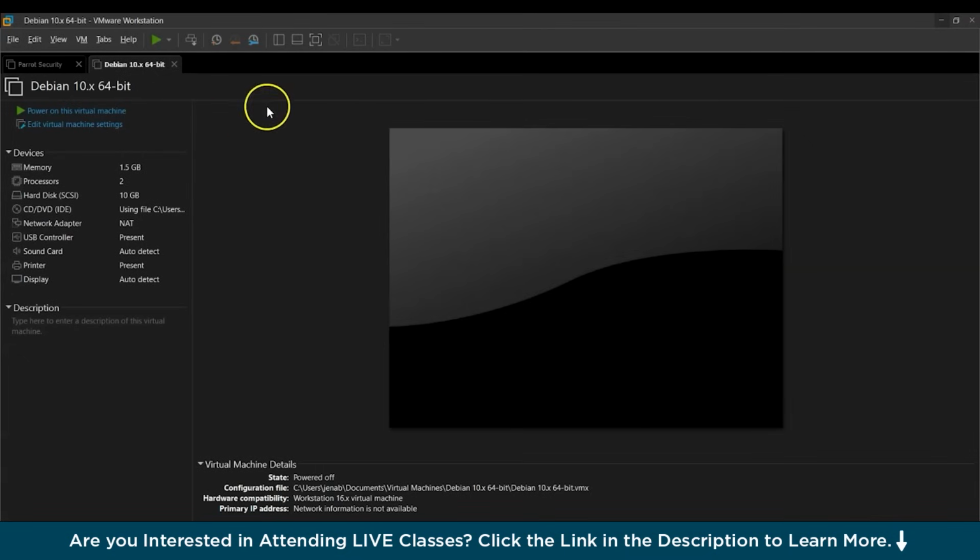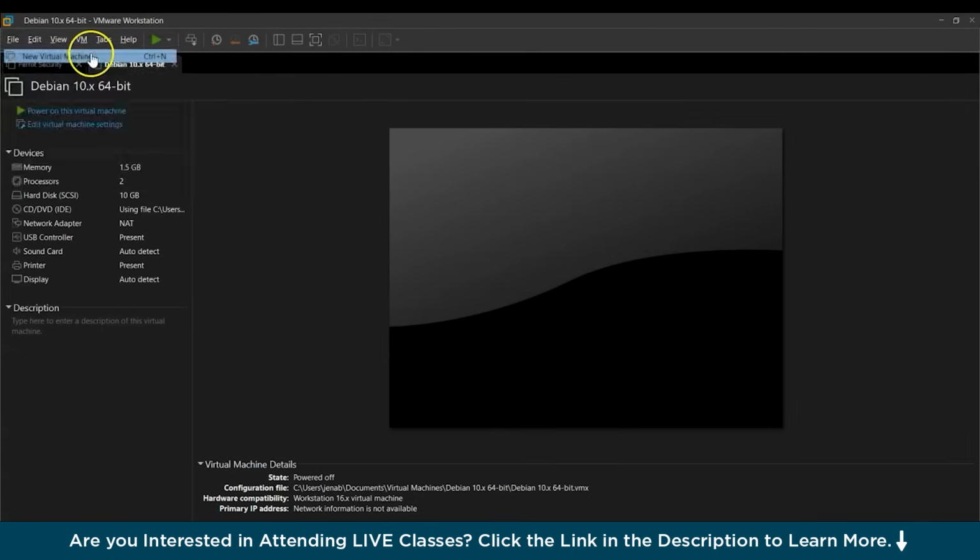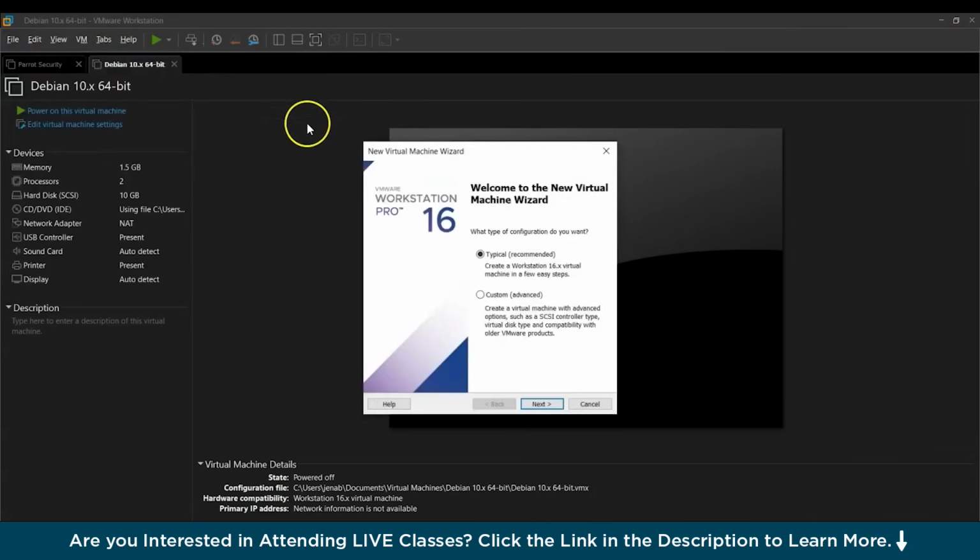Once the ISO file is downloaded, we open up VMware Workstation. We go to File and we create a new virtual machine. In these two options, it is highly recommended to go with the typical setup rather than the custom one. The custom is much more advanced and requires much more information from the user, which is beneficial for developers and people who are well versed with virtualization software, but for 90% of the cases, typical setup will be enough.